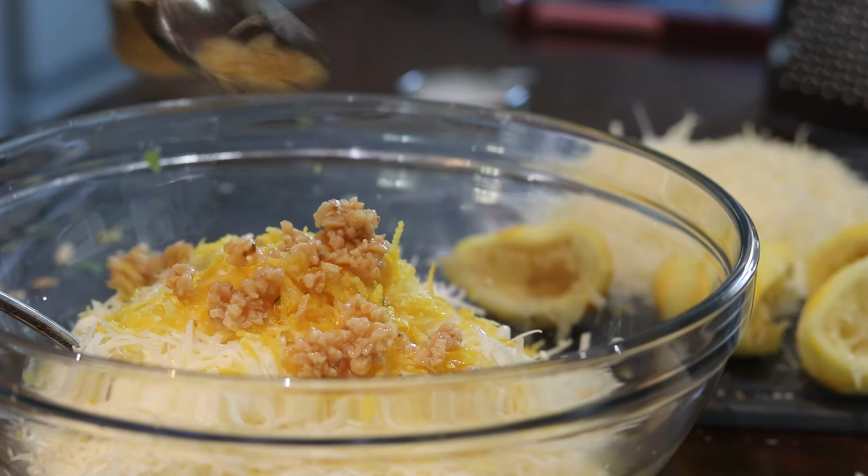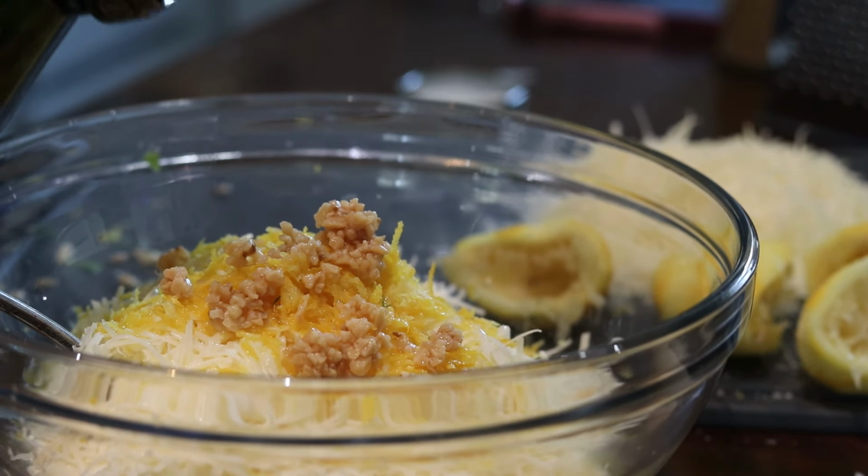Some garlic, minced, and a drizzle of olive oil.